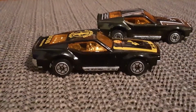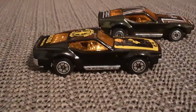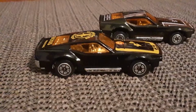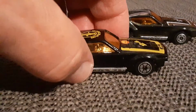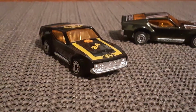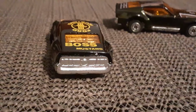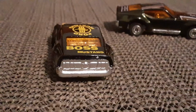Now, both have chrome interiors and colored glass. Both are black, which is my favorite color for cars. That is a super cool car. You can see the gas cap in the middle back there.